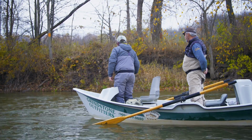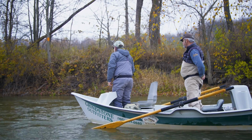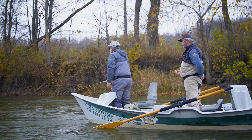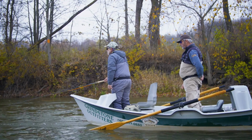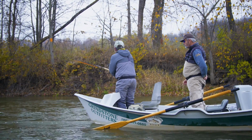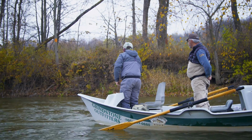Now just hold back a little. Right, now follow, and just use the current speed as the judge. You judge by the current speed as to how fast you're going to follow that fly through. You can be a little bit slower than the current speed. The fly will ride up a little higher on a tighter line, but it also presents the fly slower.